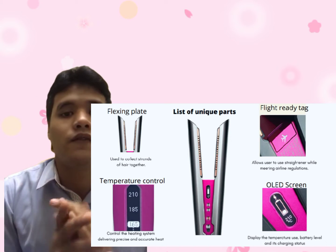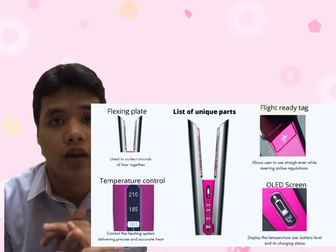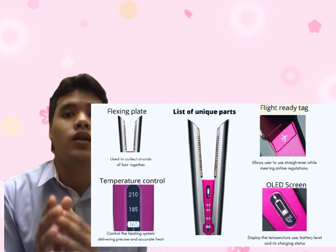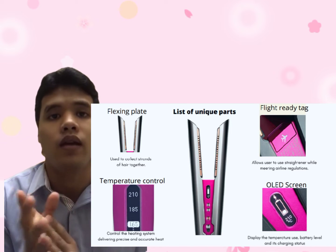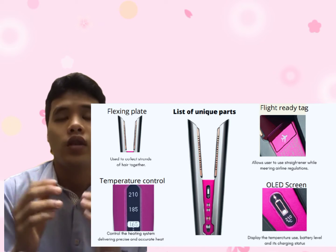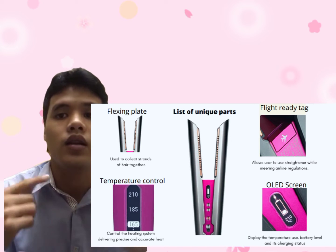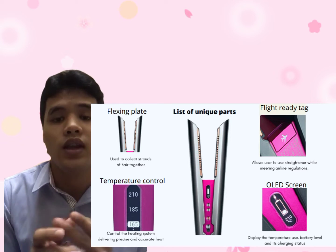So the second element is the flexing plate. Hair strands are collected using a flexing plate. From the tiny panels, the plates bend to impart uniform pressure to the entire hair section. The flexing plates are made of manganese copper alloy, and the plates are around the size of a human hair. Its characteristics include a reduction in the amount of heat required to straighten the hair, resulting in a 50% reduction in heat styling damage. They curl around the hairs to prevent splaying out, which can cause uneven heat delivery.